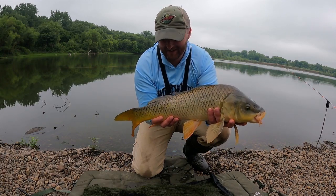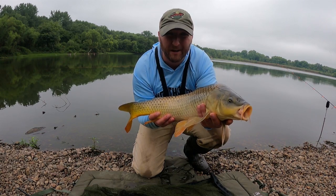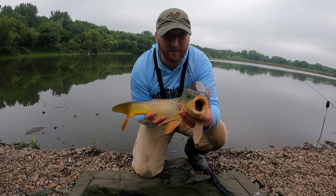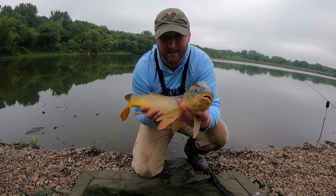Super long and skinny, put up a heck of a fun fight. With that long tubular body, he was able to really throw himself around, torpedoed around, kind of like a grass carp. They fight kind of strange, definitely. If you've ever caught one, you'll know what I'm talking about. But fun little fish. They're loving those pineapple tiger nuts.